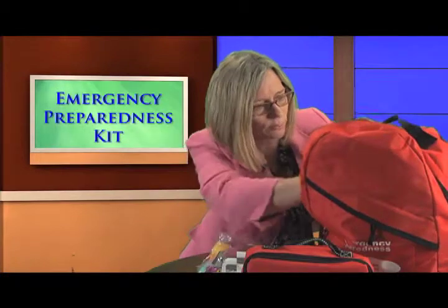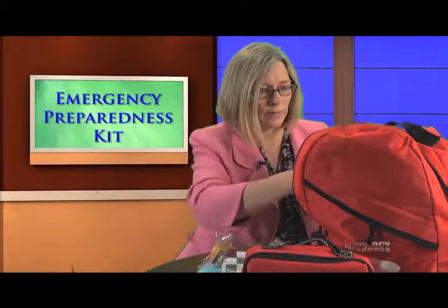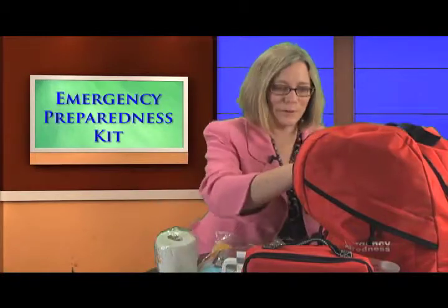Food, and this is not the best looking nature bar, but you want to make sure you have that. If you've got anybody in your family on medication, you want to make sure you've got at least a few days' worth of medication. And so I think that's important. Don't forget your personal hygiene products. That can become really important if you don't have it.